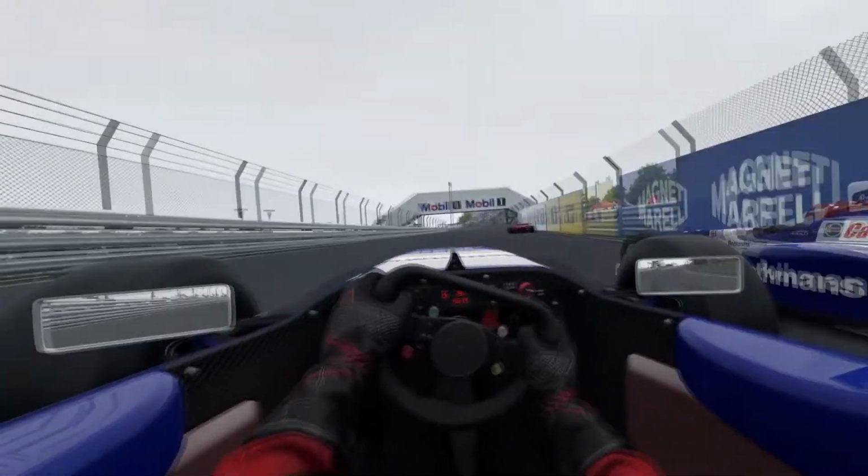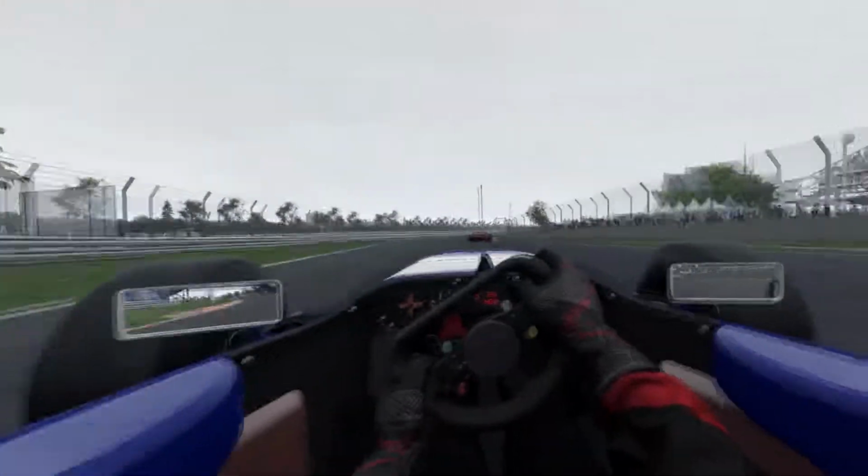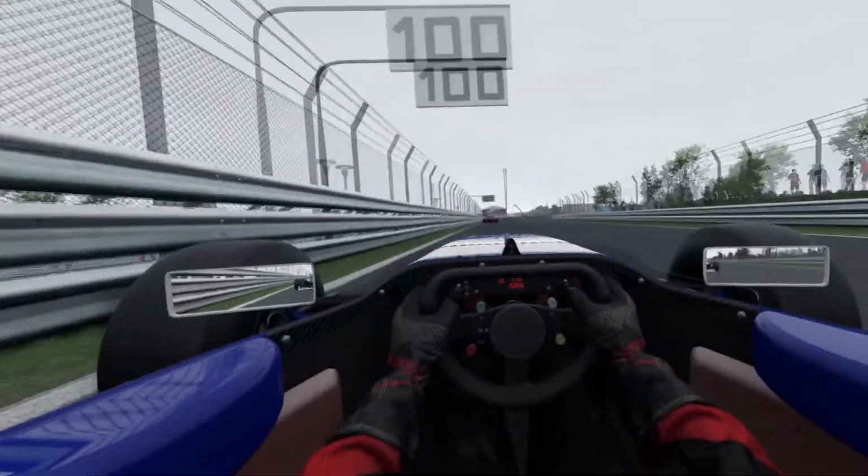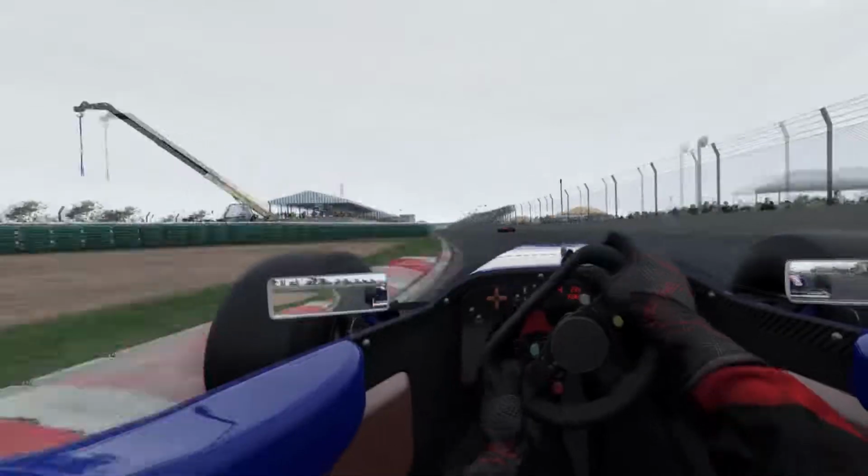Now, this time on the other side in this right-left combination that we've talked about earlier, and this time we make it past. That was a high-speed pass if you've ever seen one.